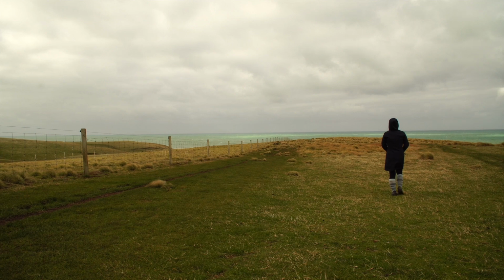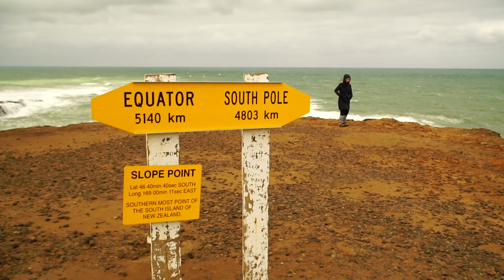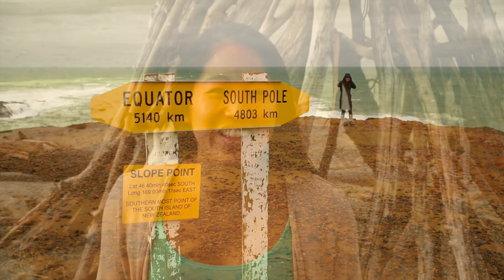So after a rainy week in Invercargill, we decided to move on and take a day trip through the Catlins on the scenic Southern Highway. We had two favorite spots in the Catlins. The first was Slope Point. Slope Point is the southernmost point in New Zealand's South Island.